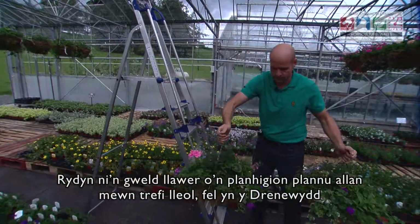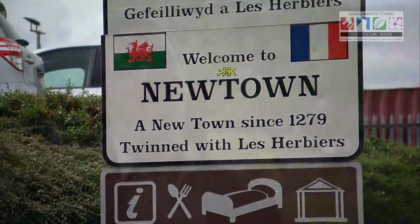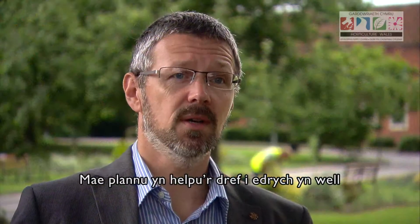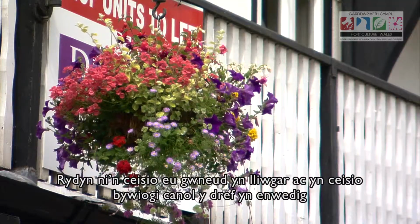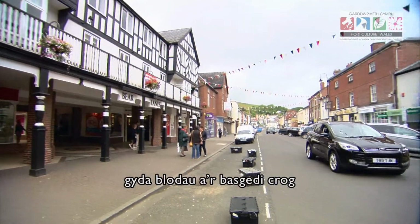We see a lot of our bedding plants in local towns, for example Newtown. They've got a few bedding schemes they do. People do notice the town when it's been brightened up, especially the bedding plants. Planting helps the town look better, certainly for the tourists that come here and for the people who live here as well. We do try and make them colourful, and we do try brighten especially the centre of the town up with flowers and the hanging baskets.